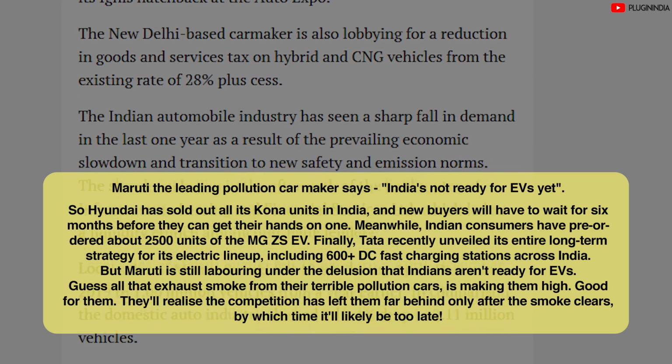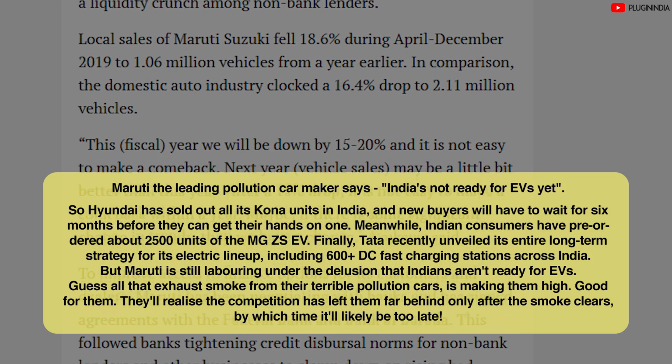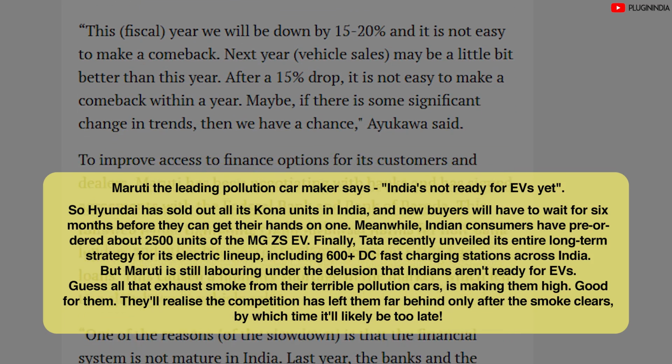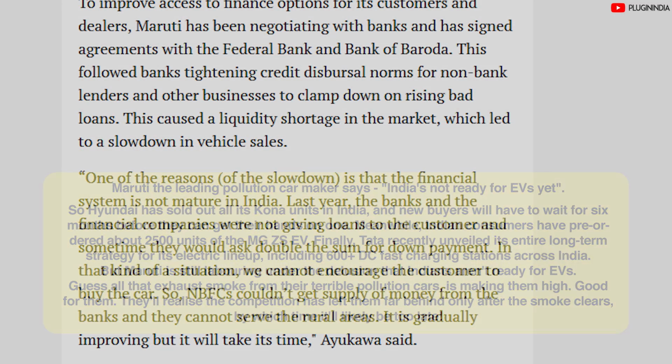I guess all that exhaust smoke from the terrible pollution cars is making them high. Good for them. They'll realize the competition has left them far behind only after the smoke clears, by which time it'll likely be too late.